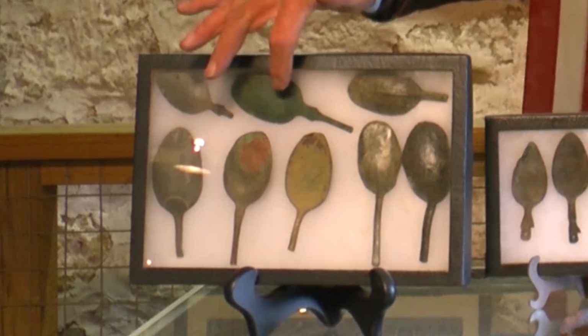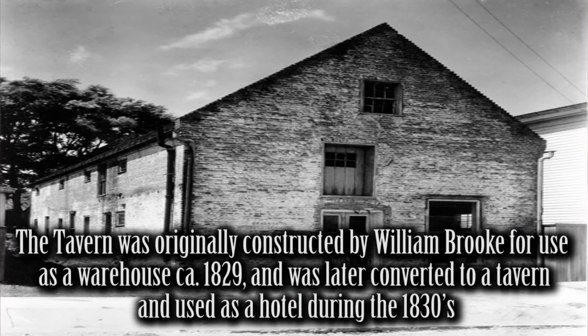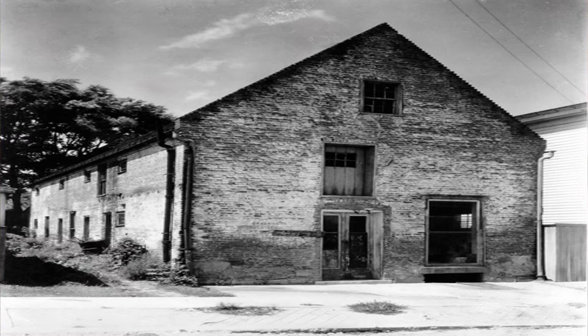This one was dug out of the floor of the old Temperance Tavern in Falmouth. It's actually been filed around, and there was an 11th Corps badge, a half moon, dug right on top of it, buried in the dirt floor.